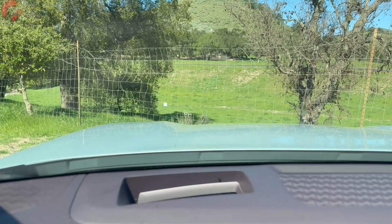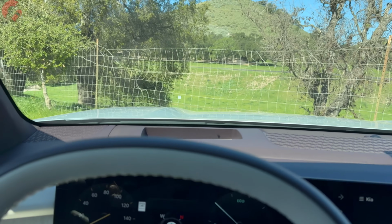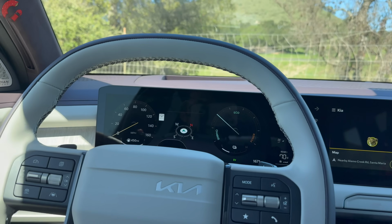Up at the top, the SX Prestige will also throw in a head-up display, which has some really nice detailed information, especially when you are navigating.